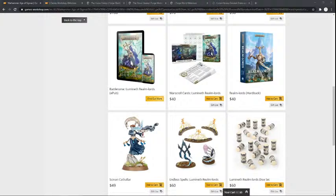40k Nurgle Pus Dice were the worst, IMO. Well, at least 40k Nurgle Pus Dice could roll, whereas these things... Yeah, good luck quickly counting those and picking them up. It's bad enough trying to hold 20 dice in your hand as it is. Imagine 20 of those cylinders in your hands.